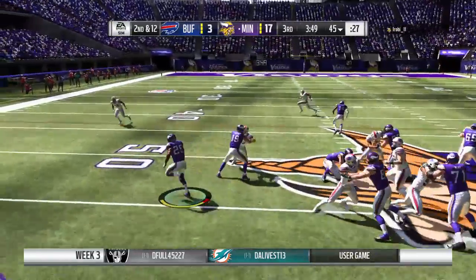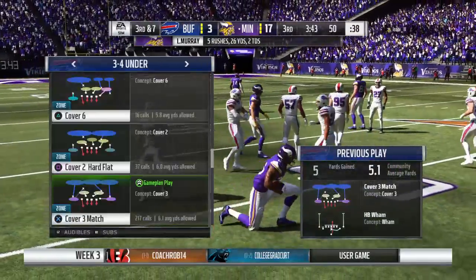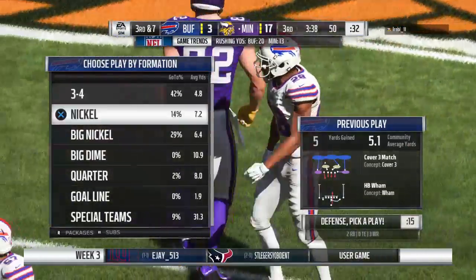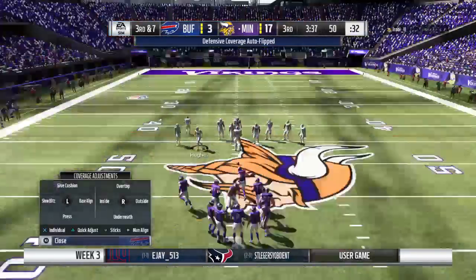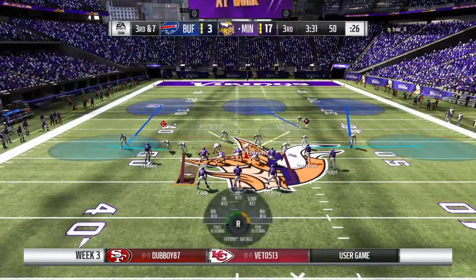That was second down run for Murray. Oh, he's got some breathing room. And he'll be brought down at the 50 after a gain of about 5. Third quarter and you've got the lead. You're not ready to go into that 4-minute offense to close the game out, but a running game can really benefit your team right now. The Vikings on third down. They've converted 4 times out of 6. Not bad. This is 3rd and 7.